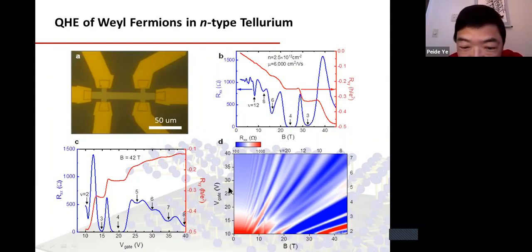And this is a lot of data. Now we can plot these kind of 3D data. X-axis is B, and the Y-axis is gate voltage. All these lines, basically, we call the Landau fan, okay, Landau fan. And the blue means the resistance is low or even zero, okay? And the red means the peak. And you can see, actually, this is real data, nice data.